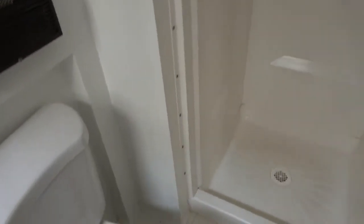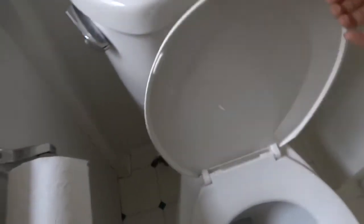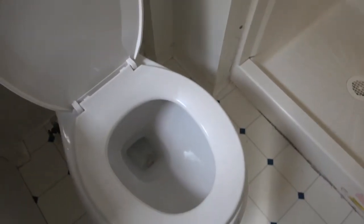The window is facing north, but you get some of that east exposure too. You can see the parking behind the other building. Tank toilet, which is newer. And there you go, you see the toilet is squeaky clean. So let's see if I can turn this on without getting soaked.